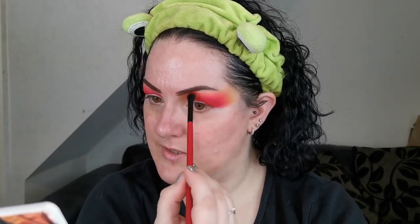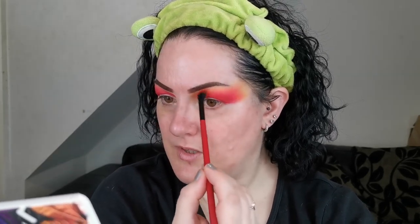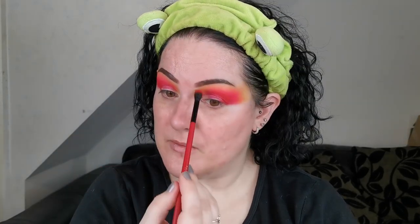This is a nice yellow. It's showing up beautifully. I'm using a more fluffy brush because I don't want to pack it on. I'm just using it to blend out the orange. You know, I nearly didn't get this. I nearly picked up another one of the palettes for the mattes, but boy am I glad I did now, because this one is a beauty.